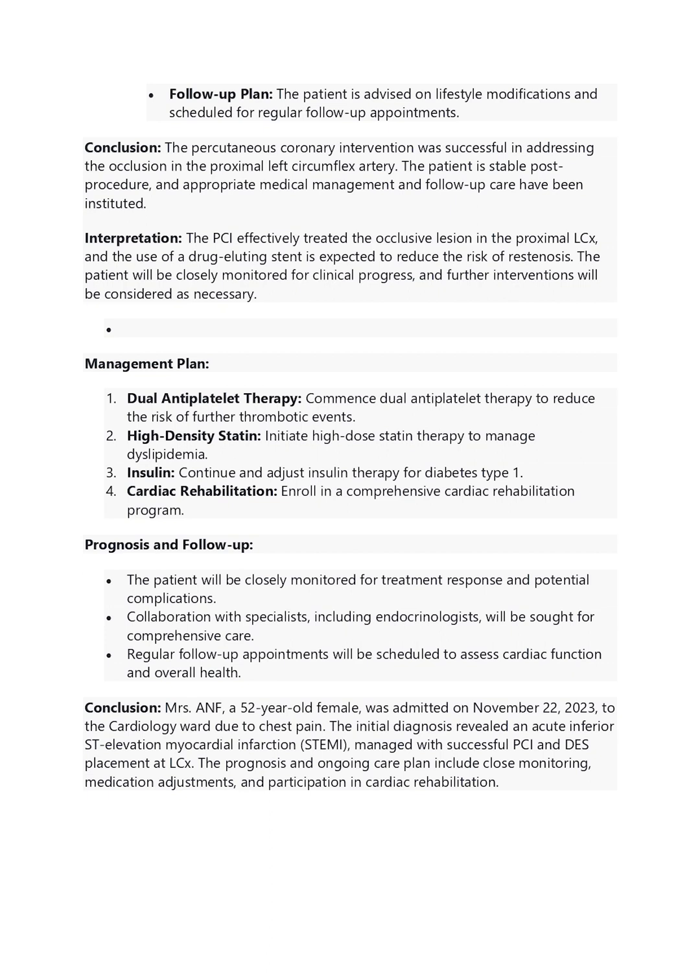Conclusion: Mrs. ANF, a 52-year-old female, was admitted on November 22, 2023, to the cardiology ward due to chest pain. The initial diagnosis revealed an acute inferior ST elevation myocardial infarction, STEMI, managed with successful PCI and stent placement at LCX. The prognosis and ongoing care plan include close monitoring, medication adjustments, and participation in cardiac rehabilitation.